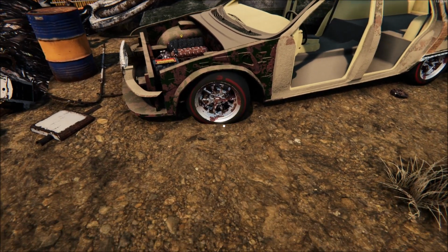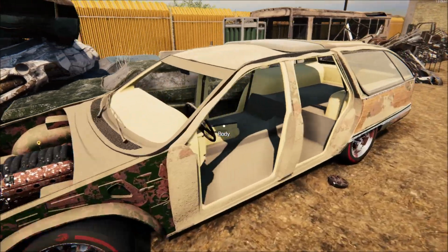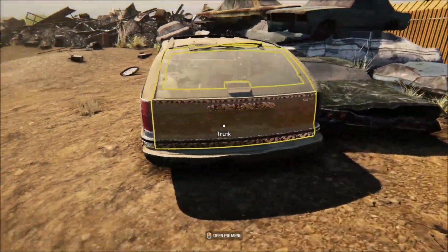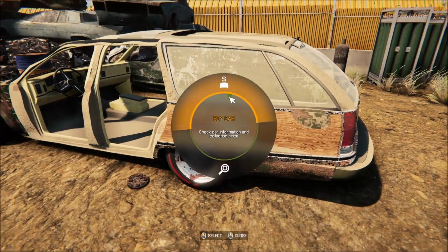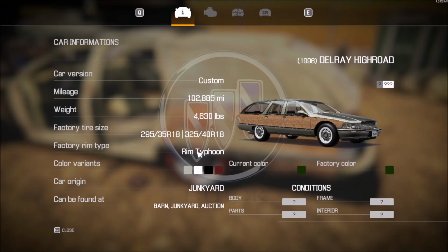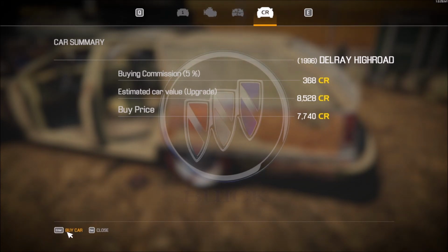Yeah, I think for the most part, I'm going to go with the station wagon. There's a reason for it. So I think I'm going to go ahead and buy it, as silly as it is. Hang on. Okay, so it's less.